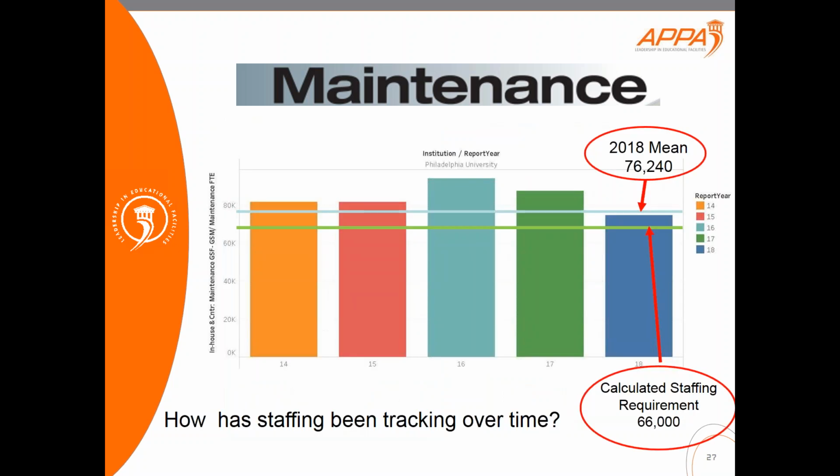So that gives you a snapshot of where you are that year. But if you participate in the FPI and you do these things over time, you can start to benchmark against yourselves. So this is a slide showing Philadelphia University, which is now part of Jefferson University, over time. So back in 2014, the staffing was a little over 80,000 square feet a technician. And then you can see in 16, it really got sparse. And then we've started to normalize again.